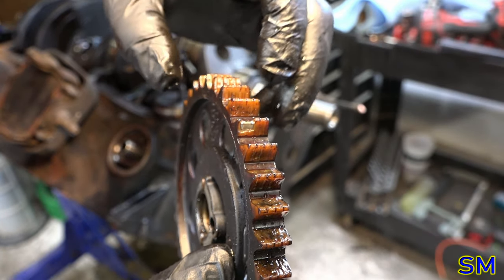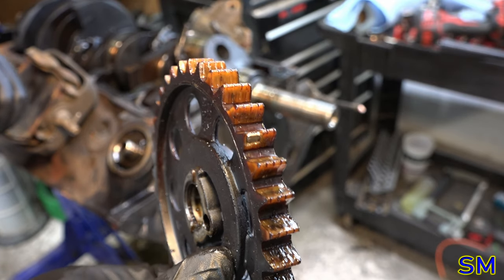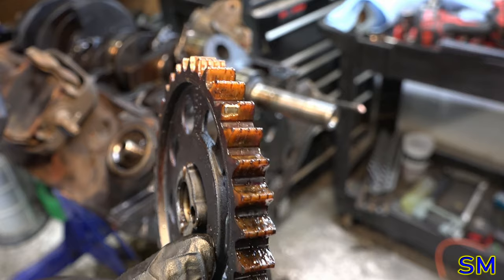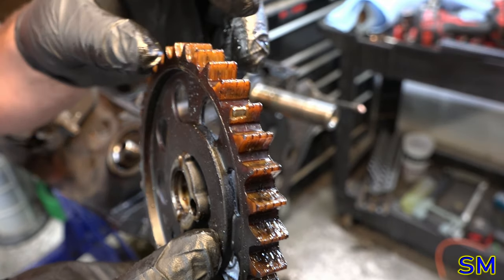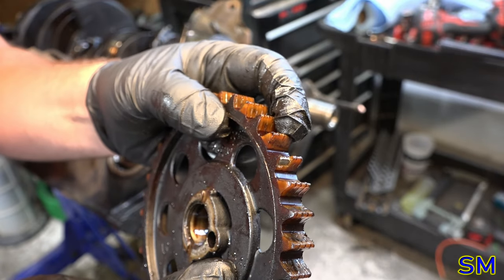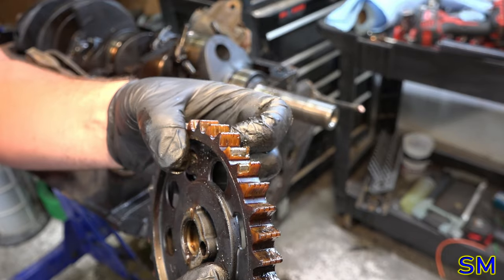Yep, chipped tooth right there. Sure, plastic's better. Not for a timing gear, say people. Come on, engineers, look at this. That's no good. Oh, and this one's actually ready to come off as well. That's even more brilliant.